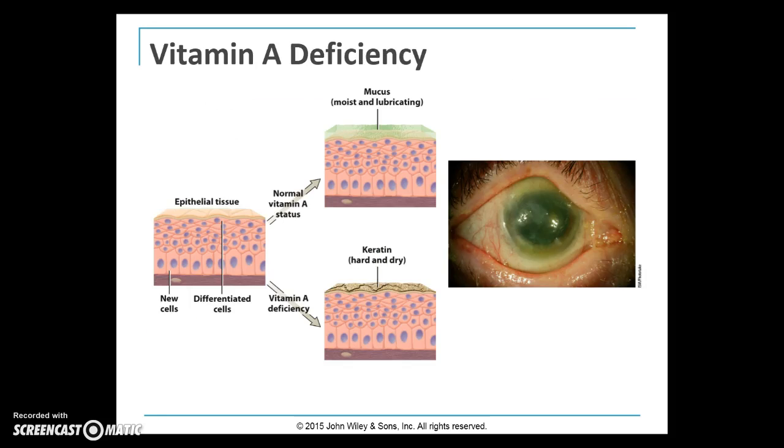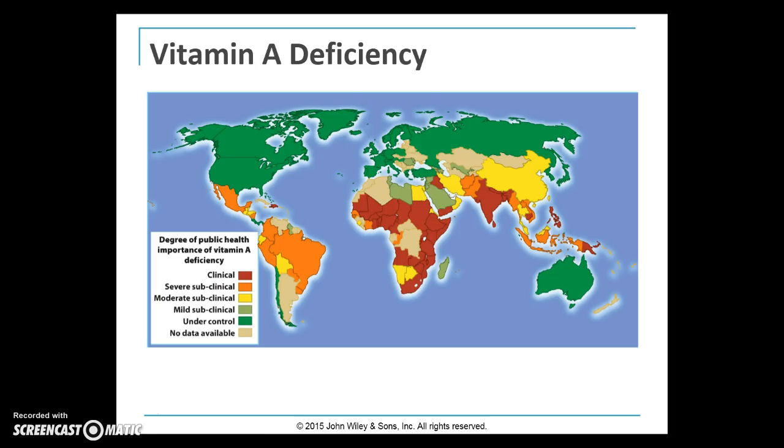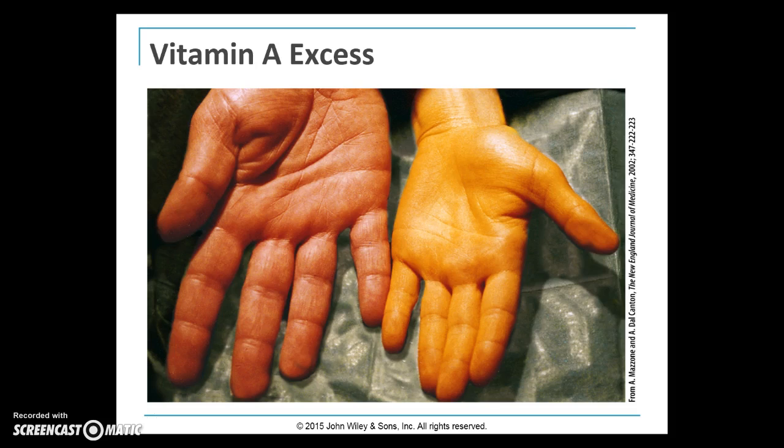Here's a visual representation of the mucus-secreting cells being replaced by the keratin-producing cells on the right. The surface of the eye becomes dry and cloudy, and as the xerophthalmia progresses, the drying of the cornea results in ulcerations and infections, and if left untreated, it's irreversible and causes permanent damage. It really is a public health issue, the importance of vitamin A deficiency, and you can see the dark burgundy areas where this is still a real problem in today's society.